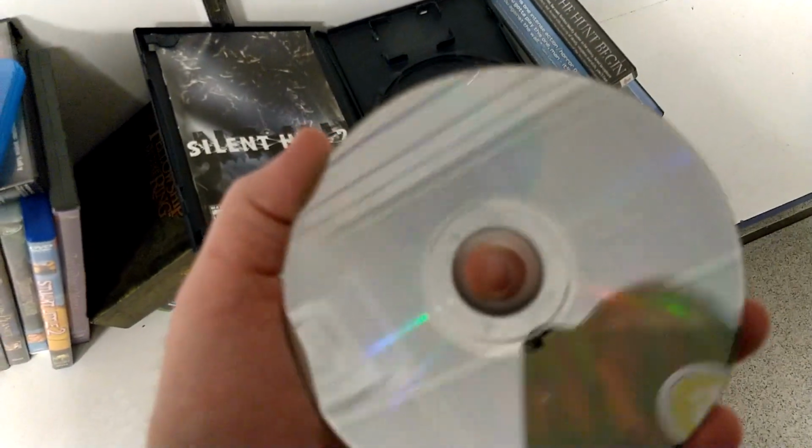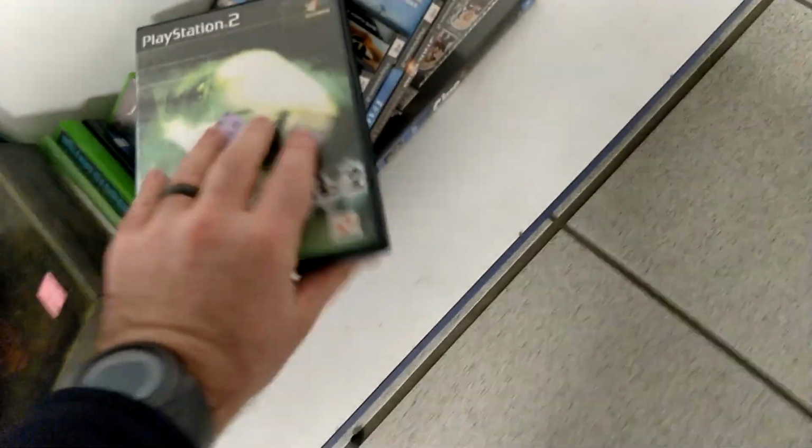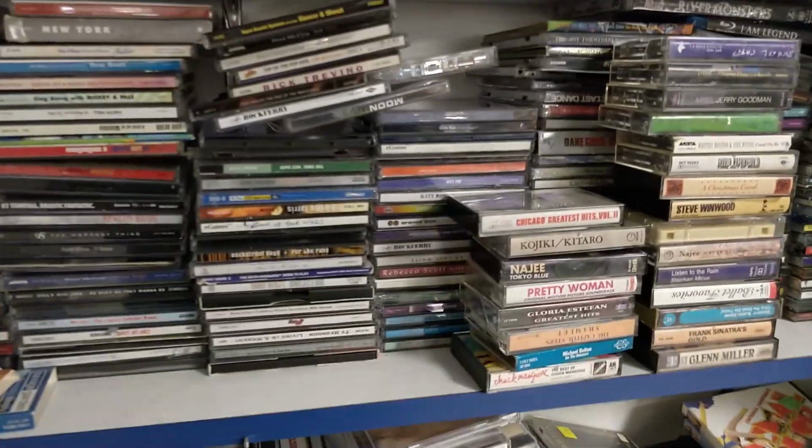But I checked the disc, and the disc is pristine. Looks very good. There's a little teeny tiny scratch that doesn't even show up on the camera. And the instruction booklet is great too. So, yeah, pick that one up.